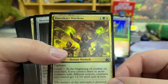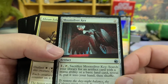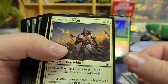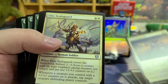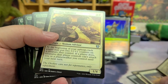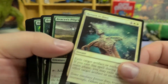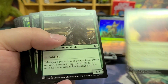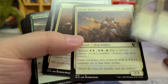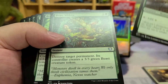But hey, whatever. It seems like this is going to be a coven-themed deck. We got Dawnhart Wardens, Moonsilver Key, Abzan Falconer, got some Outlast, Anointed, Bonkin, Elite Scaleguard. These are all humans too, right? No, some of them are. Orzhov Advocate, Return to Dust, that's not too bad. Swords to Plowshares, I'm gonna put that off to the side. Return to Dust, I guess I should be organized because most of this is gonna go right into the chaff. So, need more garbage.